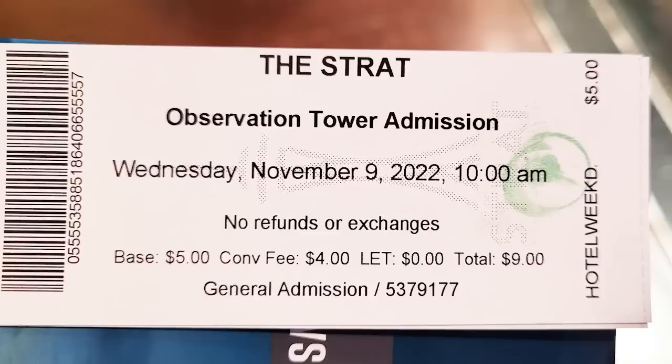So if you're here on a weekday like me, it was $9 a person to go up there to the observation deck. But it's all good for all day. So you can go in and out as much as you want all day up there.